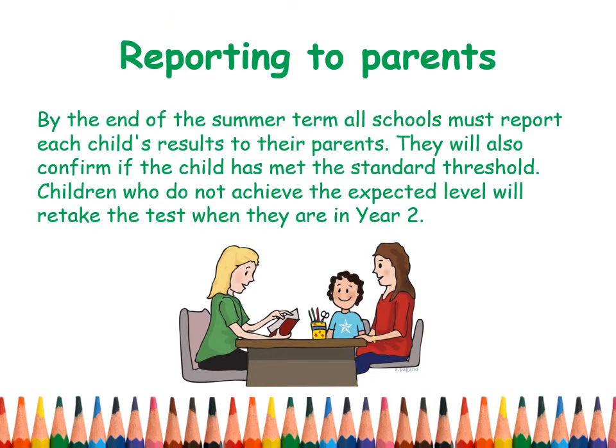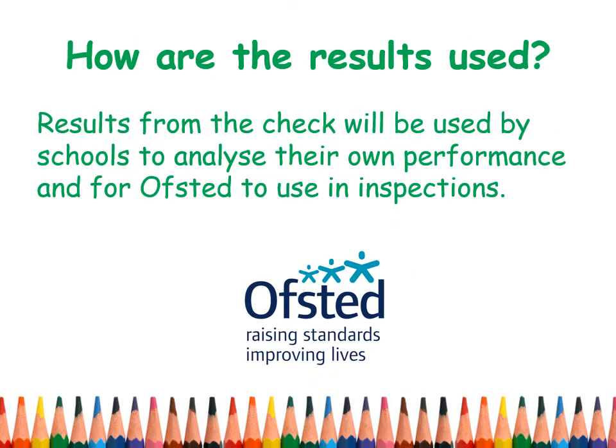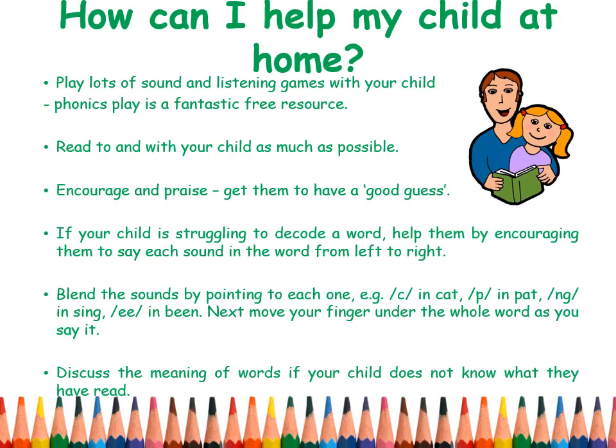So how will you find out? By the end of the summer term, all schools have to report each child's results to their parents. We'll also confirm with you whether they've passed the phonics screening test, and children who don't receive the expected level will retake the test when they're in Year 2. The results are also reported to Ofsted, and it's also to look across other schools to see how our performance is against other schools.